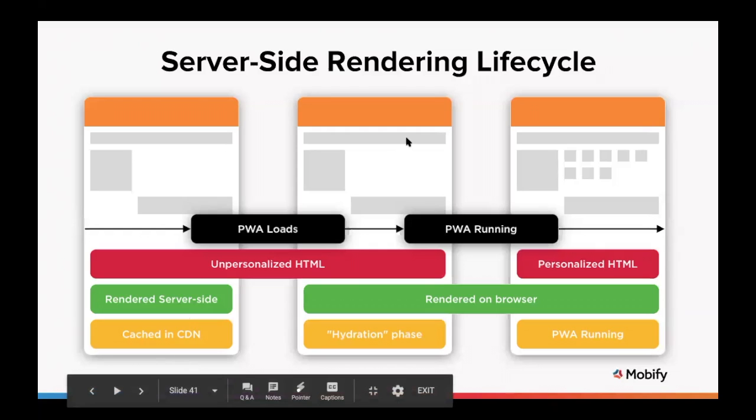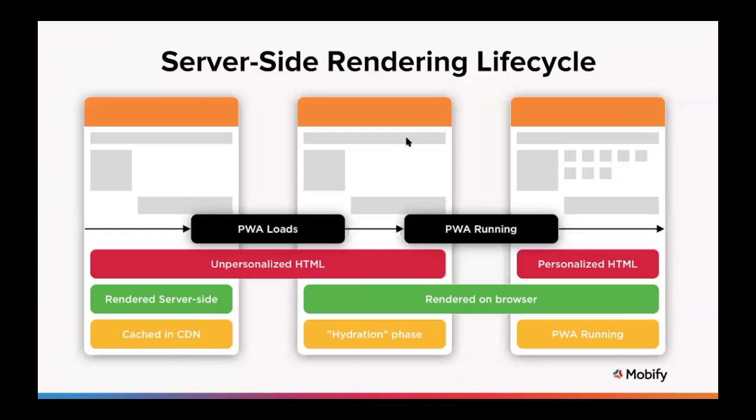So what happens here is we have to decide what should be displayed server side to all shoppers, and what can then be personalized client side for a given individual shopper. That is a bit of a difference in how a development team needs to think about this.